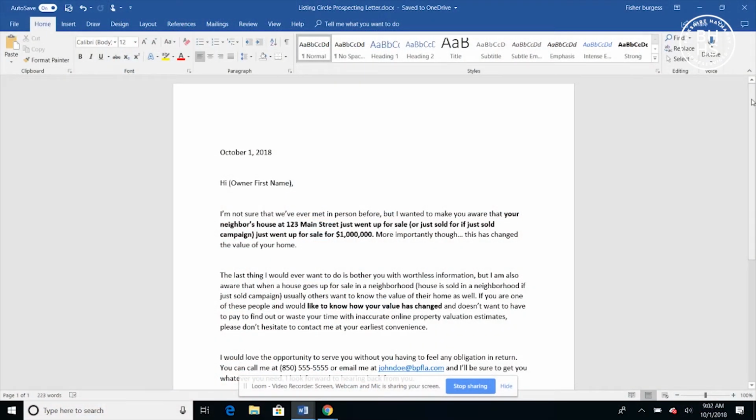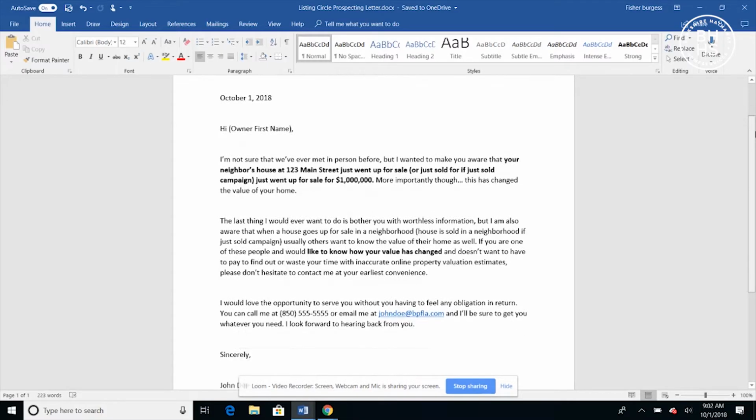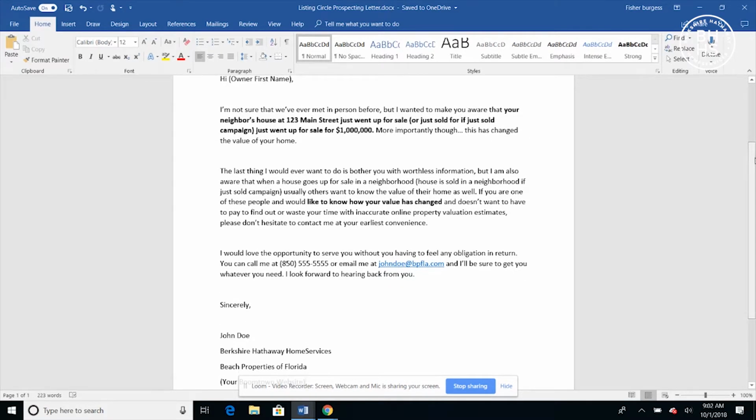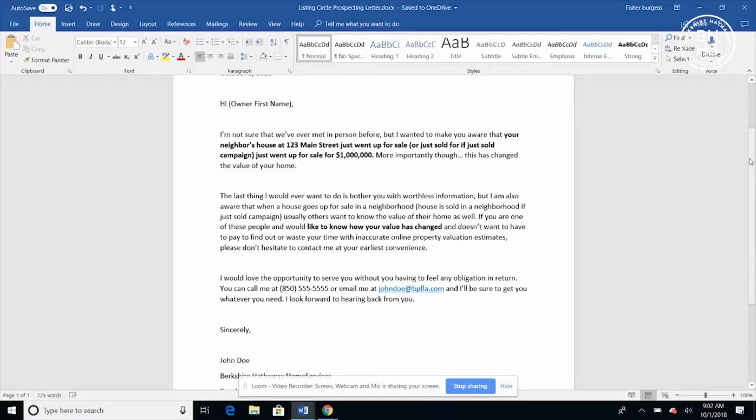This is a letter that was actually put together by a real estate trainer. I'm drawing a blank on who it was. I've had this for a little while, and I can send this in an email to you guys. What's great about this is it's a letter to do. If you've got an assistant, have them do it, or do it yourself.